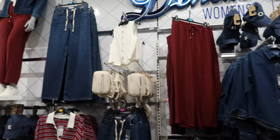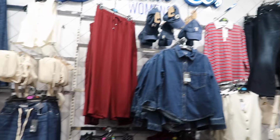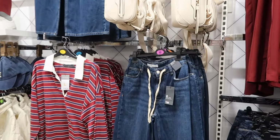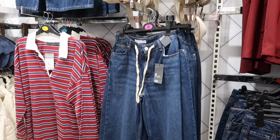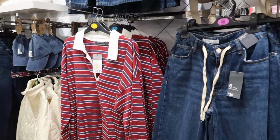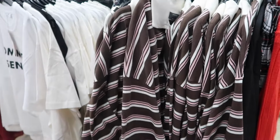Okay, I found another good clothes section. We've got this stripy top over here, which is definitely giving Molly May documentary. And then I also love these wide leg trousers. They're £20, like dark denim wash. So, so nice. I love that and that together. Like, what a cool outfit. I have this top in like a brown and pink, which I think I actually prefer. I might have to swap my basket out.